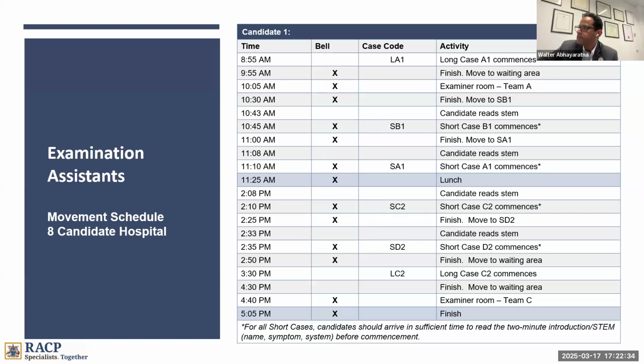So first of all, thanks everyone, LEOs and everyone else who's on the call, who really will be the backbone of our exam. So thank you so much for helping with the 2025 clinical exams for the adult medicine examination. So Andrew's from Queensland. I'm based in the ACT. My name's Walter Abayrat, and I'm one of the senior examiners. And I'm going to go through the examination assistants.